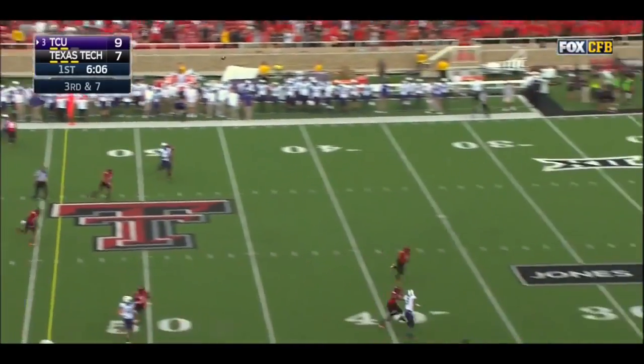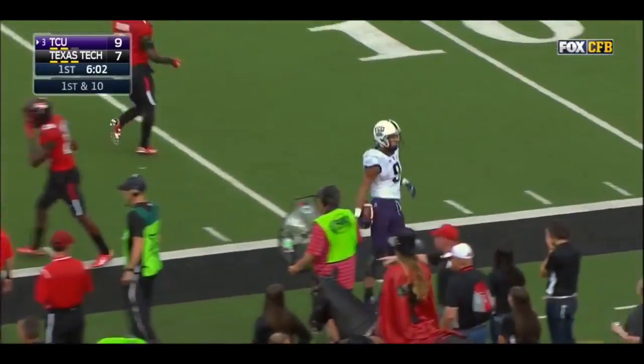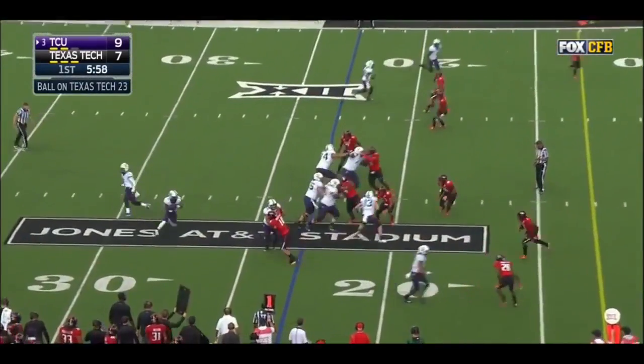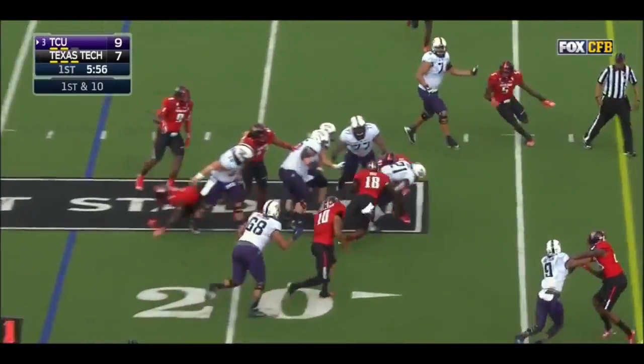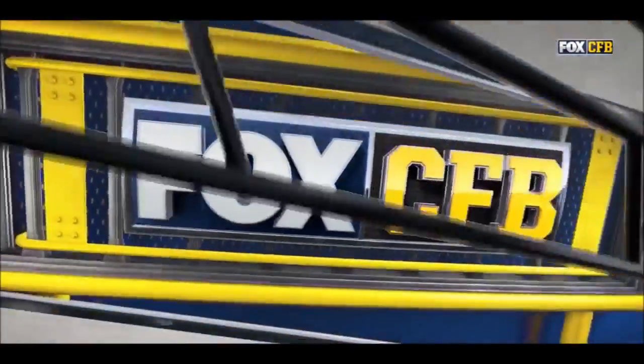Look in that direction. Dotson going deep. Perfectly thrown and pulled in. His 7th catch of this opening quarter. That's Kyle Hicks with his first carry as we go back to that long completion.